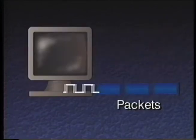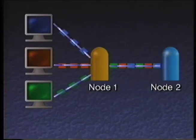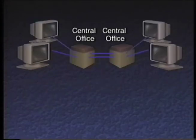With packet switching, the data message is converted into blocks called packets. Each data packet is transmitted along links that are shared by several calls. The links connect the packet switching offices, which are called nodes. With circuit switching, the physical circuit is dedicated to one connection throughout the call, even during periods of silence. This can result in a waste of resources.